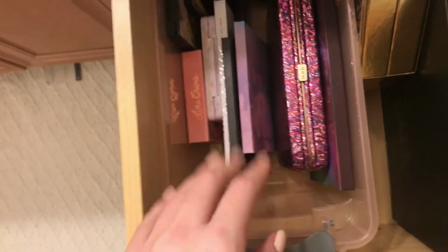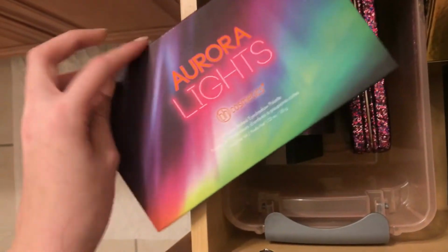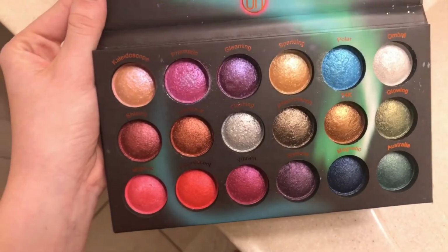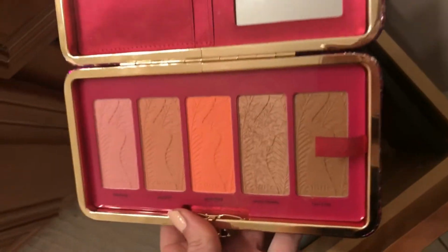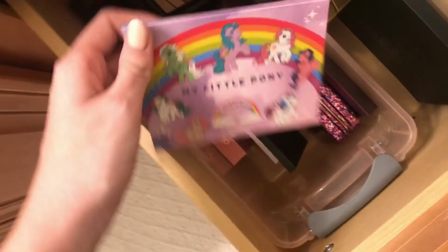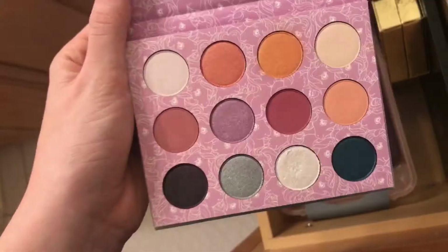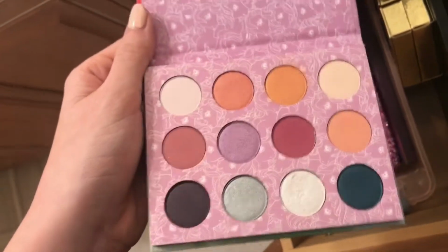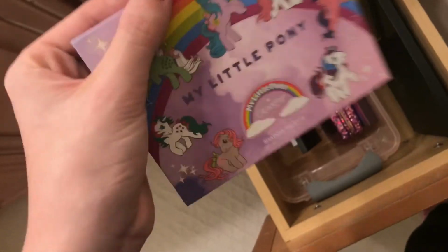Then I just have this bin here with the rest of my palettes. So another one of my favorite palettes is the BH Cosmetics Aurora Light. These shadows are so pretty. Next I have another 2018 Holiday Collection palette from Tarte. This is actually a face palette. So you get two bronzers and three blushes. My one and only ColourPop palette is the Mild Oponics ColourPop. These in here are so pretty. I love doing looks with this palette. The ColourPop shadows are just so pigmented.